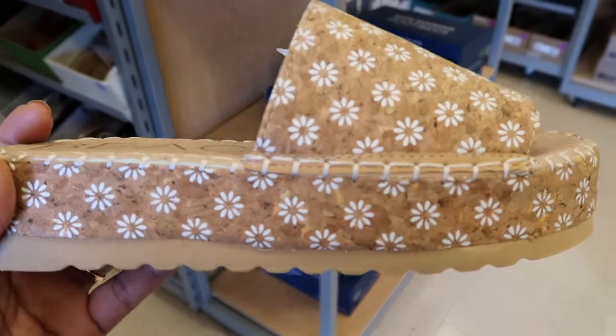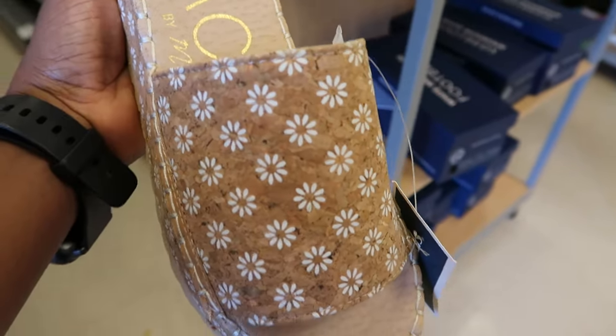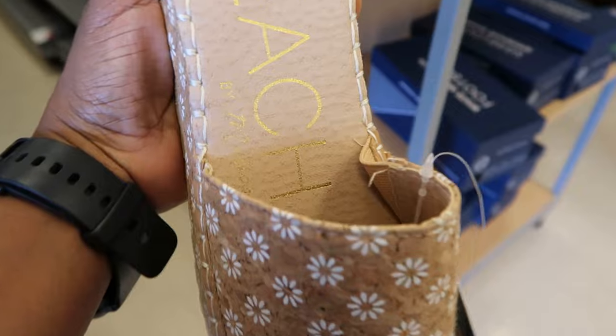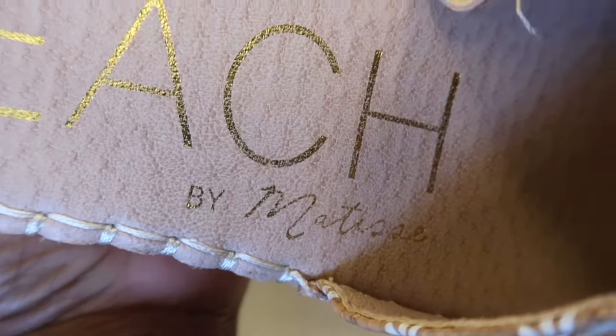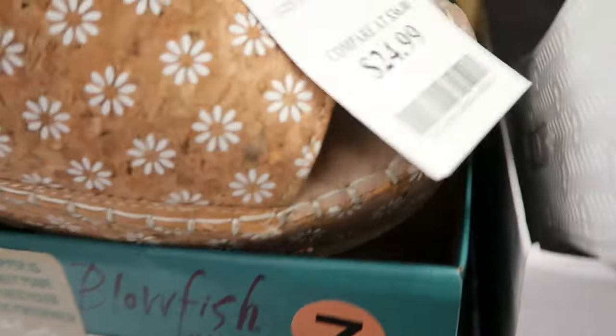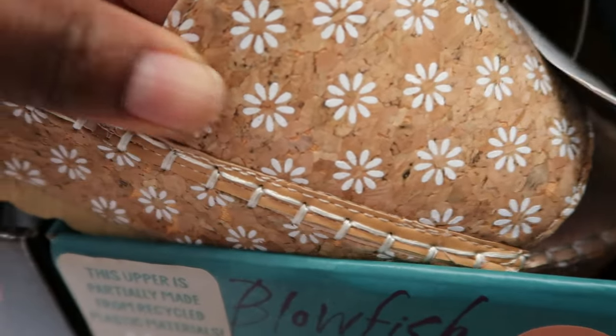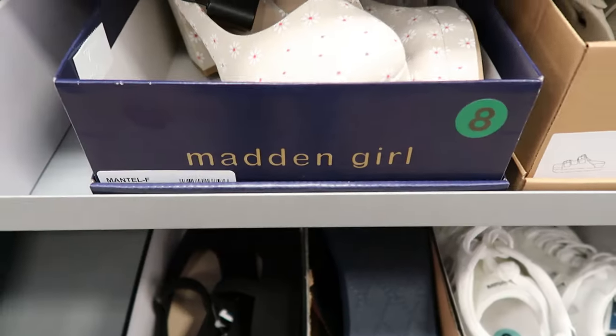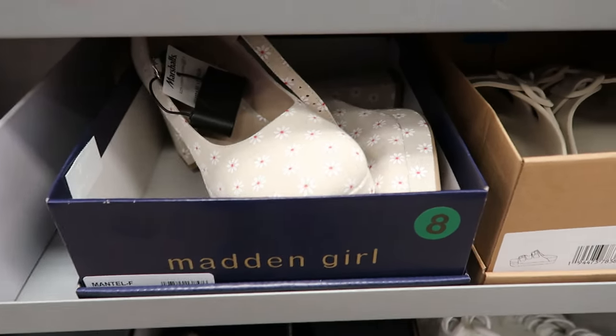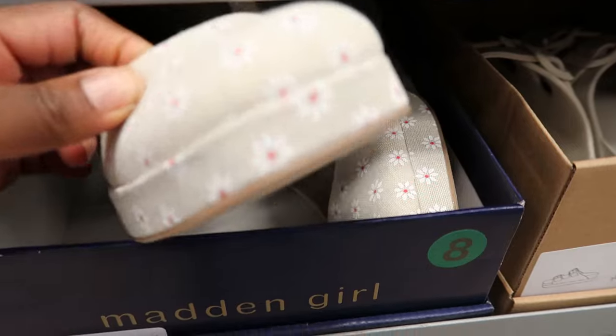Here's another of this daisy looking appearance shoe. This is actually from Beat by Montesi. Hopefully I'm saying it right. And I love how chunky they are. This is nice for the beach, for going out in the summer. This was priced at $24.99.